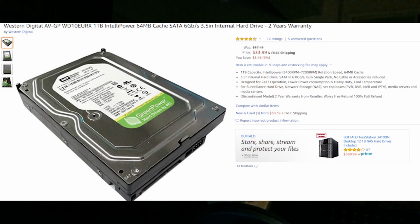For the hard drive, this is where we also made a bit of a compromise. We are going with a 1TB hard drive from WD. It's for around $27, and I'll leave a link to a hard drive that's 100% identical to the hard drive that I own right now. The only difference is mine is 500 gigs. 1TB is more than enough.